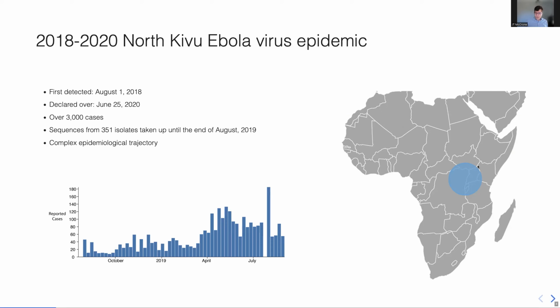And so we were working with some collaborators in the DRC who were doing sequencing there. I know some people on this call were also involved in this analysis. And we in Edinburgh were providing some phylogenetic analyses to get some insights into what's causing these cases and the trajectories that we're seeing.